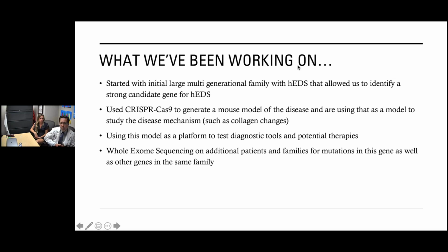It also served the purpose of validating whether or not the mutation was causative to the disease, because if the mouse got the disease, and this was the only thing that we changed in the mouse, then we would be very confident that we were correct on our human genetic study.